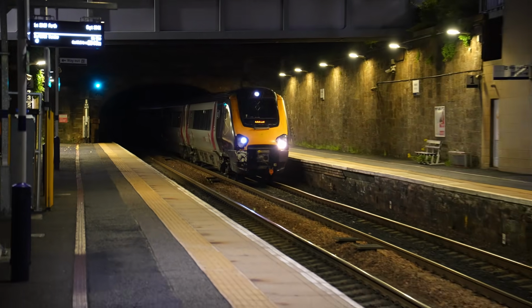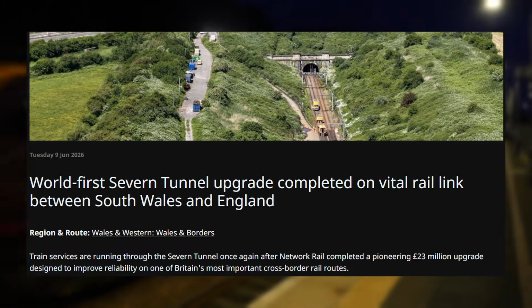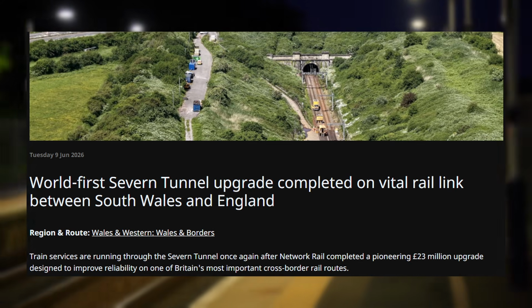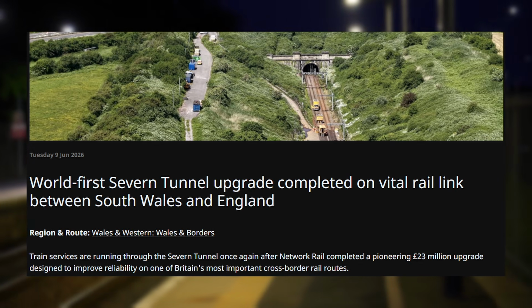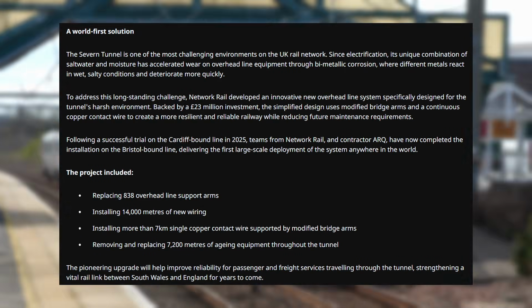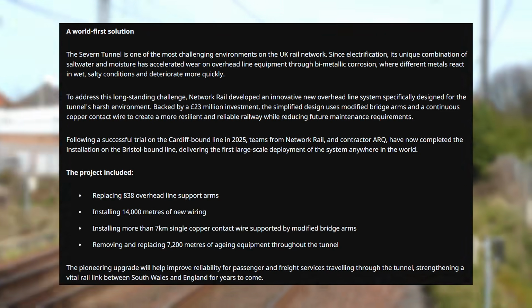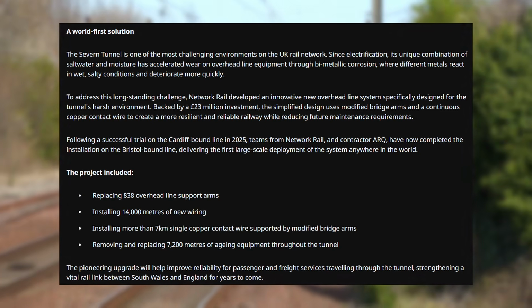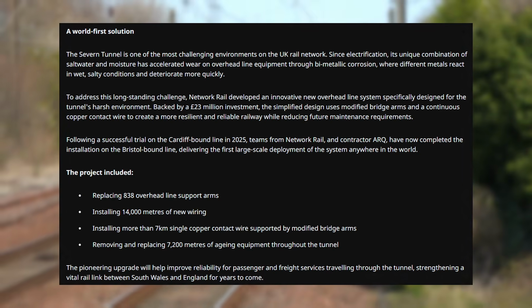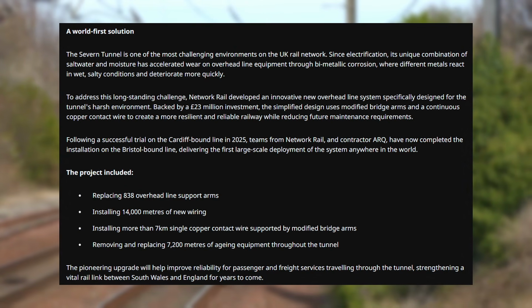Another interesting infrastructure project that is taking place is in the Severn Tunnel. Over the course of 16 days, Network Rail and its contractors completed a £23 million upgrade to fully replace the overhead lines in the tunnel. This is because the Severn Tunnel is one of the most challenging environments on the UK network. Its unique combination of salt water and moisture has accelerated wear on overhead line equipment through bimetallic erosion, where different metals react in wet, salty conditions and deteriorate more quickly.